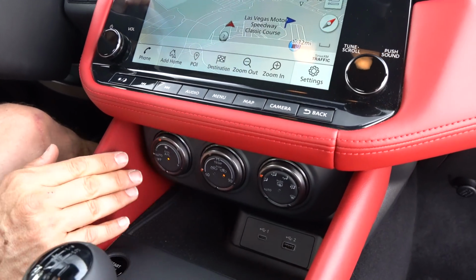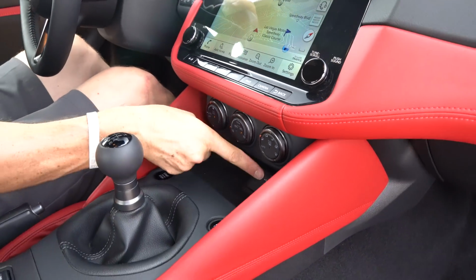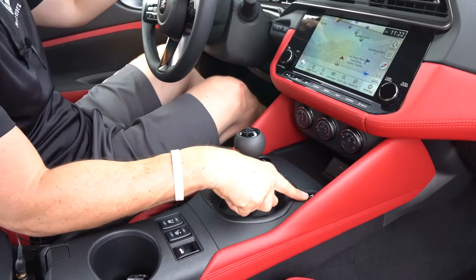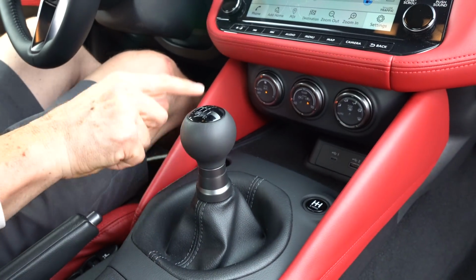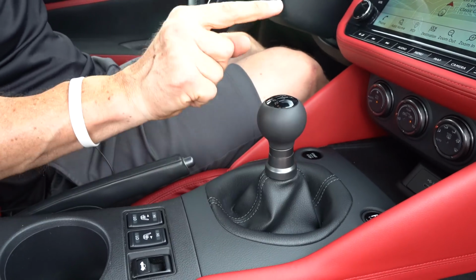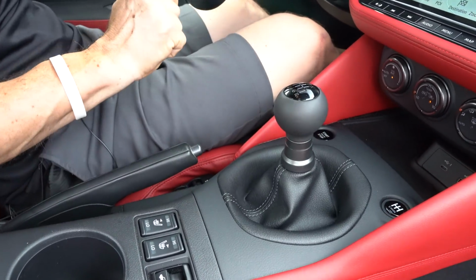That is a zonk. No dual climate, no wireless charging. That's going to be the other zonk. But you do have a USB-C, USB-A. We got our button for S mode. That's the automatic rev match downshift with the 6-speed manual transmission, that start-stop button. Nice short throws. You got the performance clutch, and they went through the whole gearbox over the 370Z.